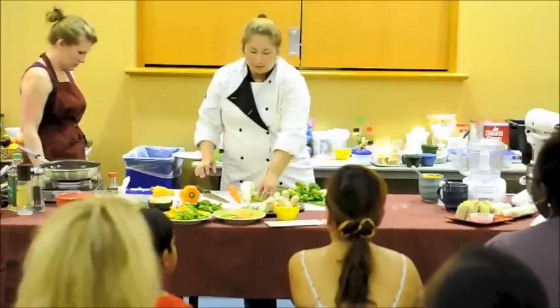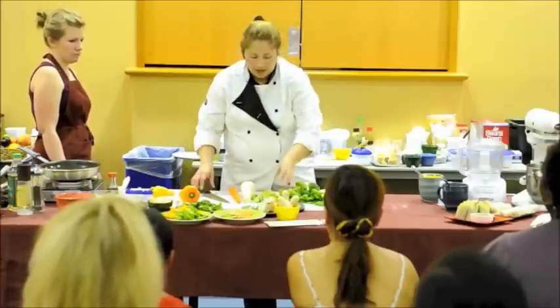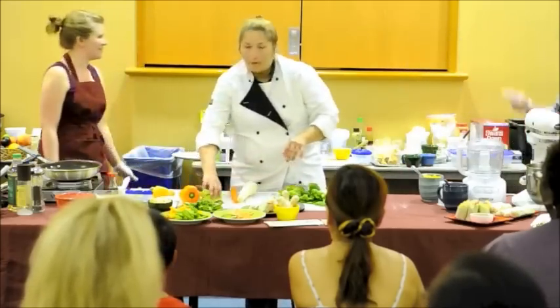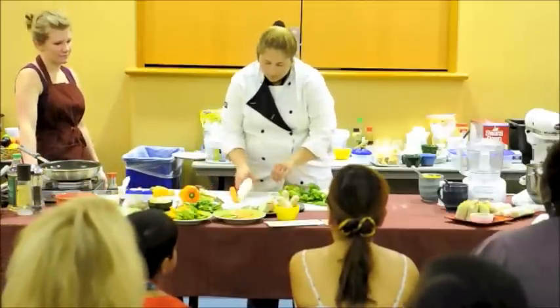You can also use it to make like a little stock or something, and add it to that. Give it a little different flavor. You chop it up, blend it, or put it in one of those machines? You can. You can. All right.